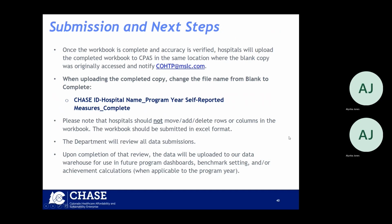So at that point, you've downloaded your workbook and you can start working on it. Once the workbook is complete and accuracy is verified, hospitals will upload the completed workbook to CPAS in the same location where the blank copy was originally accessed. And you'll also want to notify the CO HTP at MSLC box.